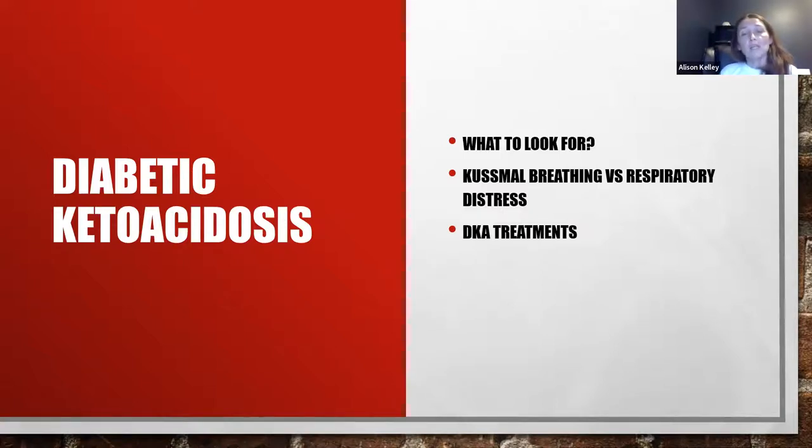But in this case, albuterol was given. Kussmaul breathing is not in the lungs, so patients with difficulty breathing look a little bit different. Giving albuterol to a patient who's Kussmaul breathing will only make their heart work harder, and they'll have even more difficulty, because their heart's already working so hard. They're already trying to fight so hard, and they're acidotic. So make sure that we don't give albuterol for Kussmaul breathing. The biggest way to know is to check that sugar.